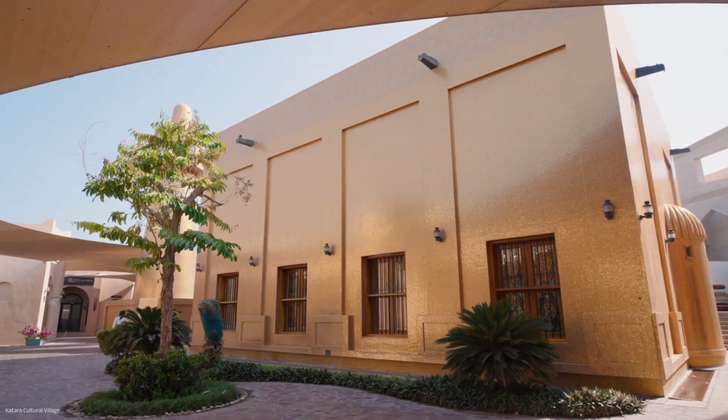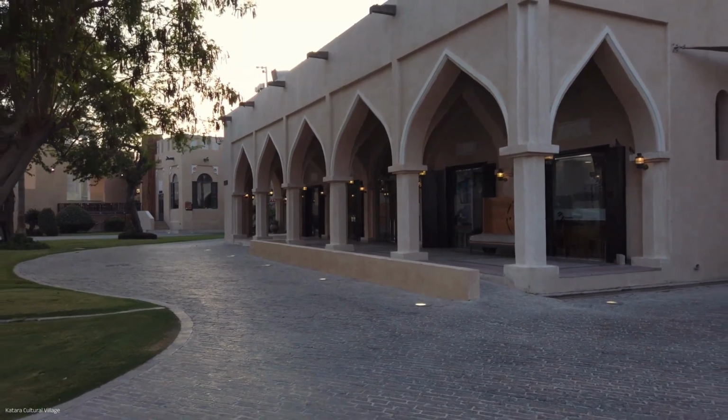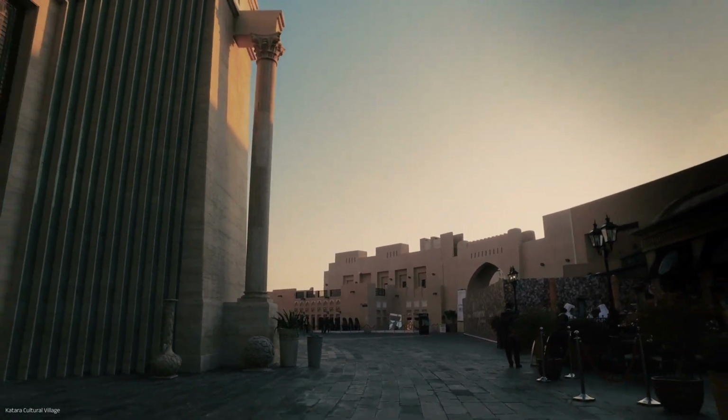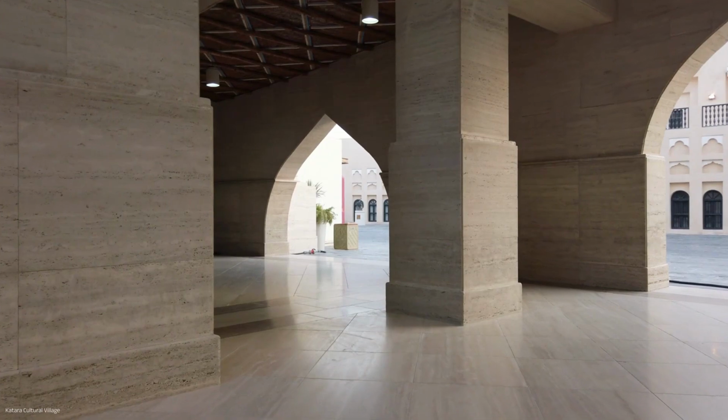Katara also offers a variety of restaurants, a beach, and recreational activities. With its blend of history, creativity, and entertainment, Qatar Cultural Village serves as a key destination for cultural exchange and artistic expression in Qatar.